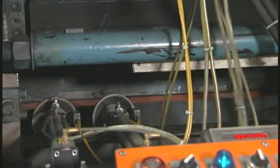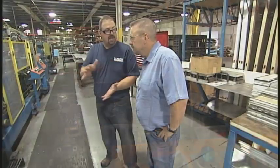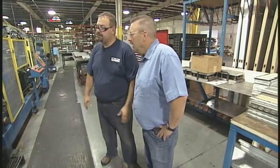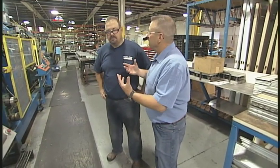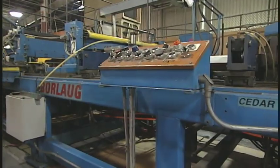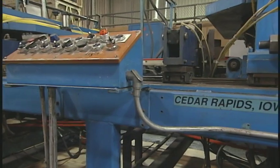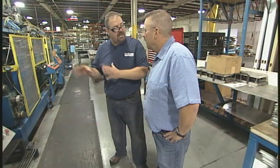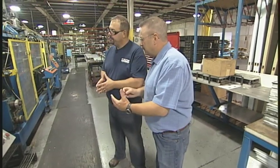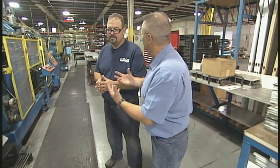Stuart, after we die punch the doors, I next move into the side former. And the side former is where we take that A and B sheet and we fold and bend them so that when we get to the end, we can assemble the two sheets together. In addition to the workforce that you have here, it seems like your company has invested a considerable amount into the machinery itself. We have, and this particular machine was built in Cedar Rapids, Iowa, and it's a great productivity tool, and it gives us consistent quality. That's what I love about it.